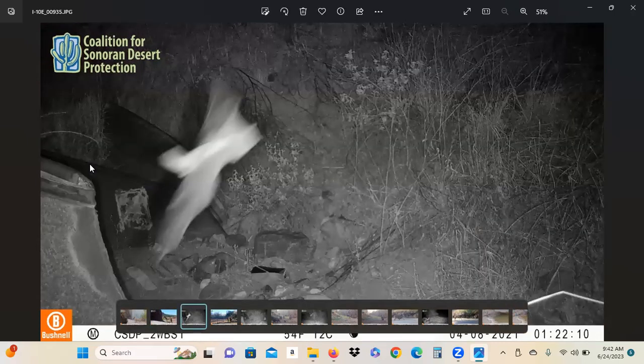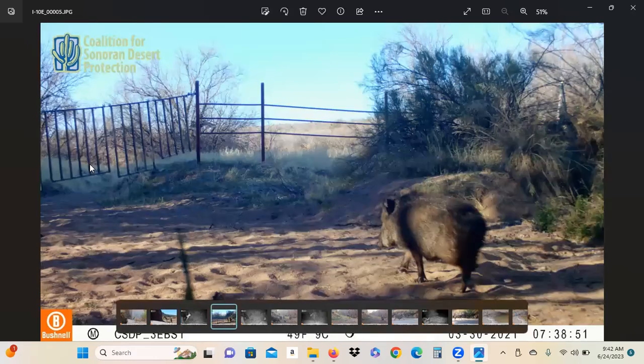Sometimes we get pictures like this. Any ideas? It's a bat. So if you can get a clear enough photo, you can actually identify bats to species, but just saying bat is fine. And this might be a case where you see something that isn't in the species list and you would write it down. How about this fellow?